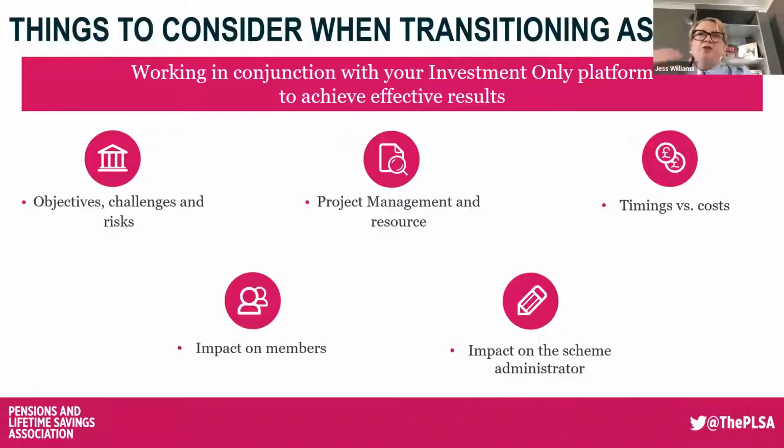They may evolve as your project evolves. We've had clients where they were very keen to have upfront said, well, we must have a very short blackout period. But when we researched and presented them with the different options that were available for their transition and what the associated costs might be, there was some reconsideration about what that key objective was and how it might change. And that point about researching transition options is where an investment-only platform can really help.